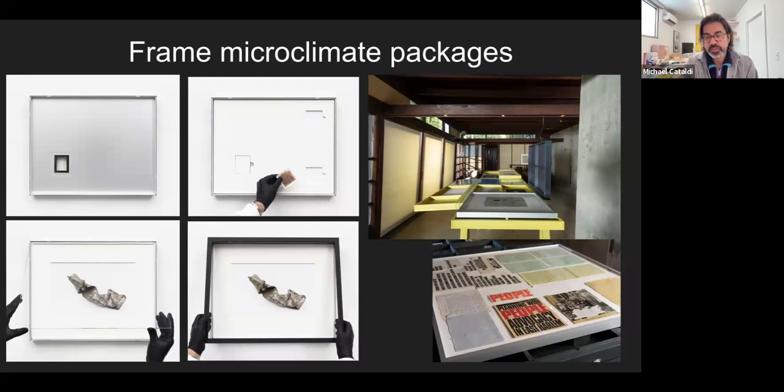So we were asked to partner with them on a project where they were borrowing works from a lot of established collections of architectural ephemera, a lot of works on paper. And we needed to provide them with an environment that would satisfy the lending requirements of a number of different institutions. And so we turned to this particular frame package. The benefits of it, which you can't see in any of these diagrams, is that you can actually have a digital monitoring device inside, and you can monitor the performance of this package remotely by Wi-Fi or Bluetooth.